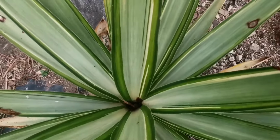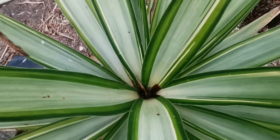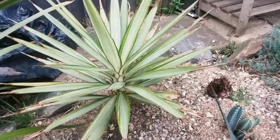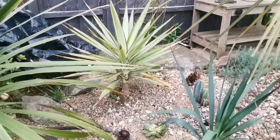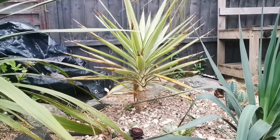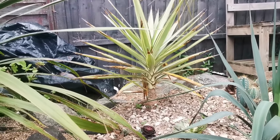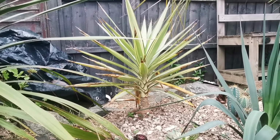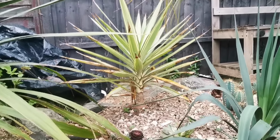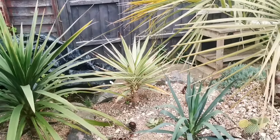If we take a look at the center, you can see where it sort of died off in the center there. So again, I'm hoping we may get some recovery from this, but with that said, guys, it is not essentially hardy in the UK. It's a -2. Really, guys, any sort of reasonable frost is going to knock it off. But it was worth a try. It has had overhead cover for the winter, so again, I can't complain too much on that one.